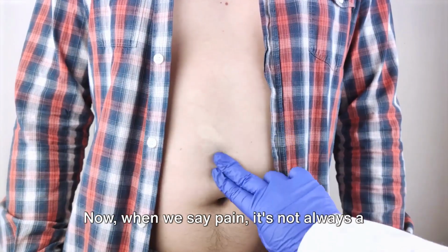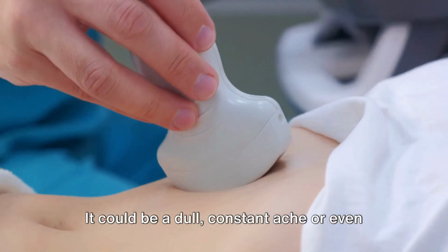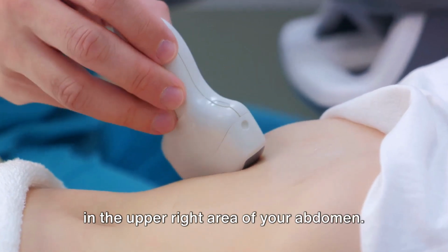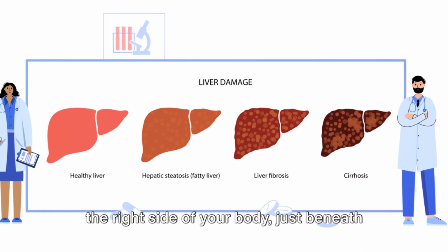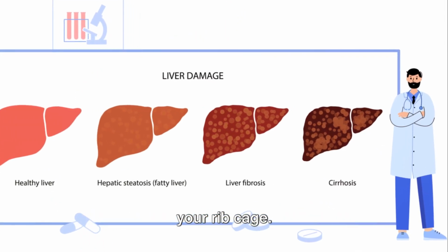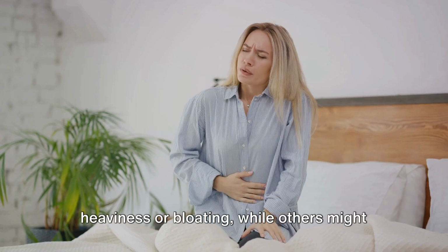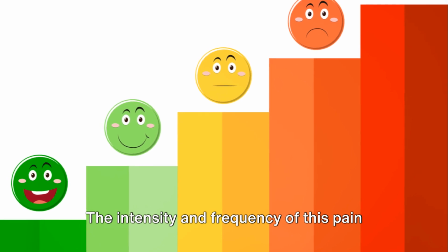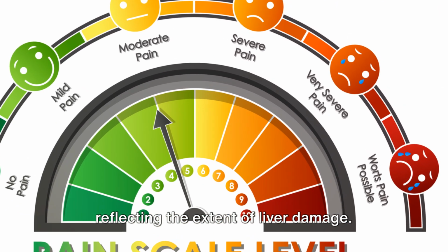Now, when we say pain, it's not always a sharp stabbing sensation. It could be a dull, constant ache or even a sense of discomfort, primarily located in the upper right area of your abdomen. This is because your liver is situated on the right side of your body, just beneath your rib cage. Some people might feel it as a persistent heaviness or bloating, while others might experience bouts of nausea. The intensity and frequency of this pain can vary widely from person to person, reflecting the extent of liver damage.